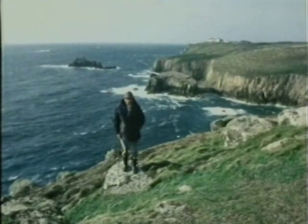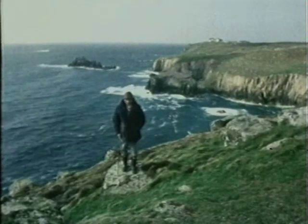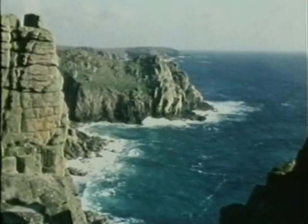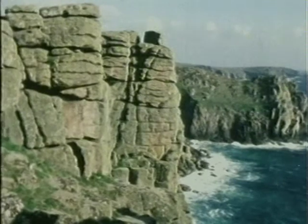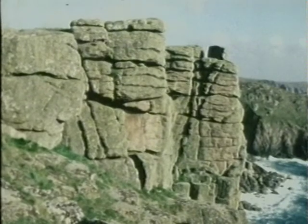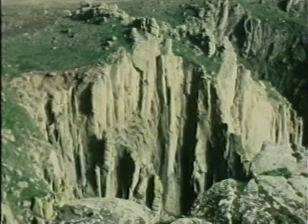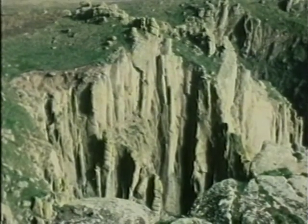Now, the rocks at the Lizard were serpentine, twisted, bent, deformed by heat and pressure. Although Land's End is so near to the Lizard, the rocks here are completely different. Just look at them. They've got a solid, chunky, massive, hard look about them, even though they are heavily cracked. The rocks here are granite. Now, granite is an igneous rock. That means to say it was formed by fire. At one time, these hard, solid rocks were molten liquid. And then they cooled, and millions of years later, here they are at the surface.